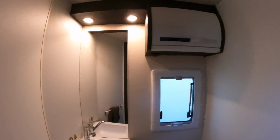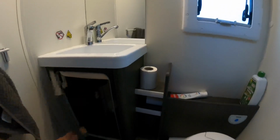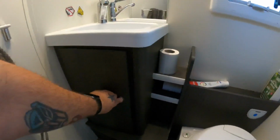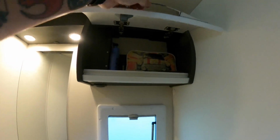Make sure you fill it with your chemicals, and a sink. Light up here, which I couldn't find for ages. So yeah, it's actually really nice. Again, another cupboard down here. I don't think we've used that. There's nothing in that one. Don't even use that one. Toilet roll. Got the toiletries up there.